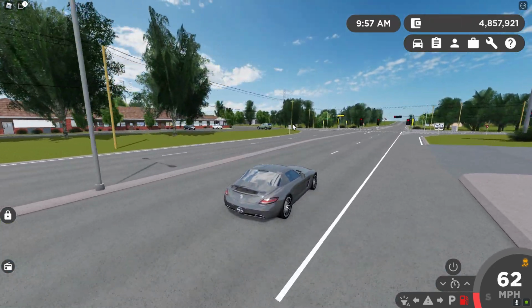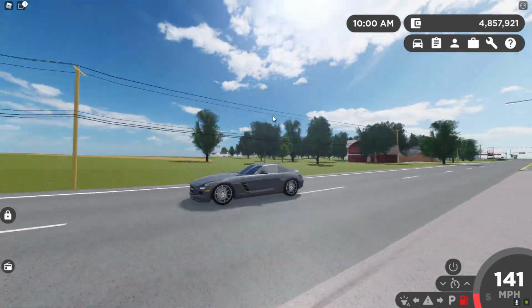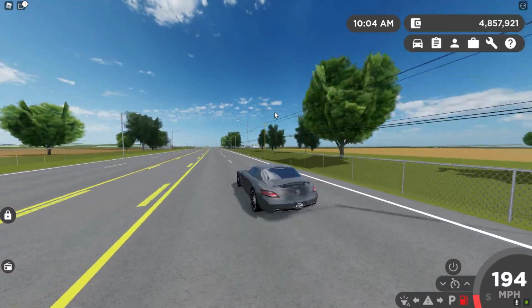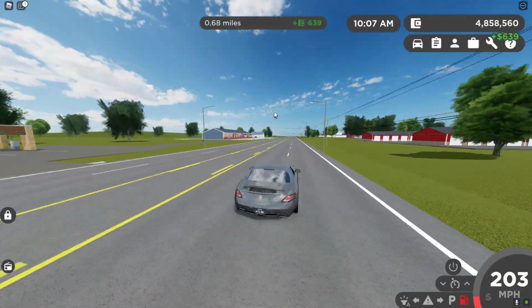It's never failed me, and it stands out because a lot of people don't really own the SLS in Greenville, so having another unique car that you can be known for is just really good. This may not be the fastest supercar out there, but it's still really fun to drive. Top speed at 203 miles per hour. Hit a 360.